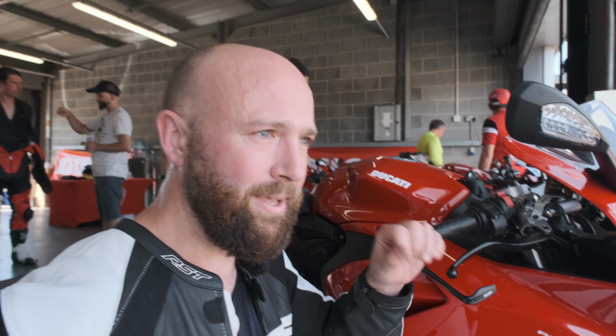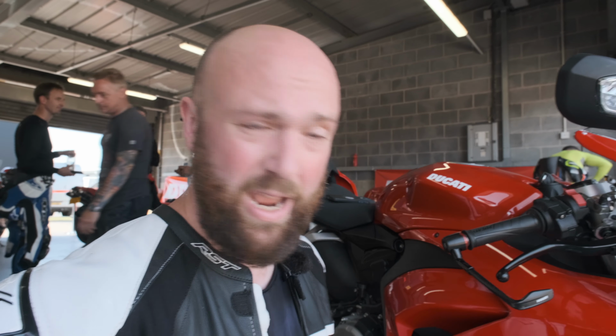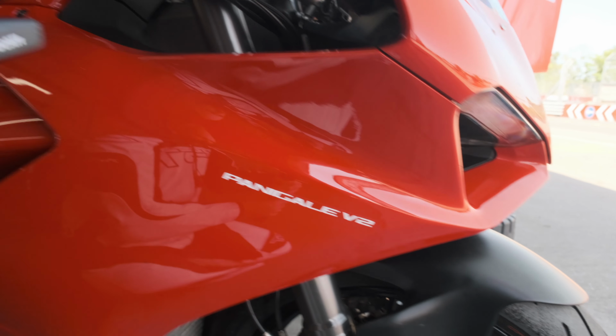It's got a really friendly flat torque curve as well, so on corner exit, you can get on the gas quite hard, quite early, and it just looks after you. I was running in race mode, so still got the electronics switched on. Quick shifter and blip is just super natural, and just felt really good. But yeah, that is it. Really, really friendly track bike.